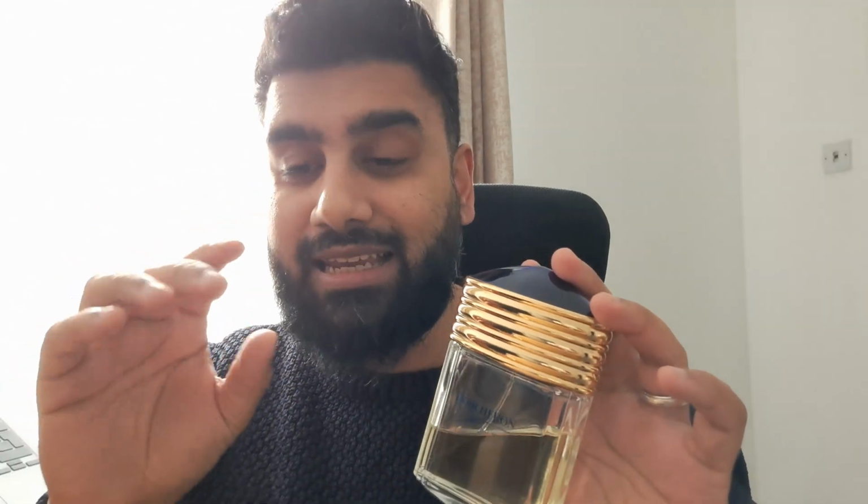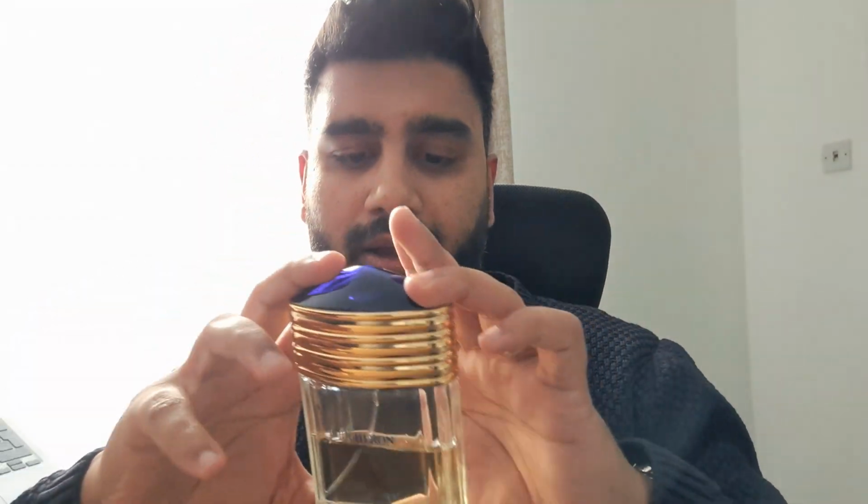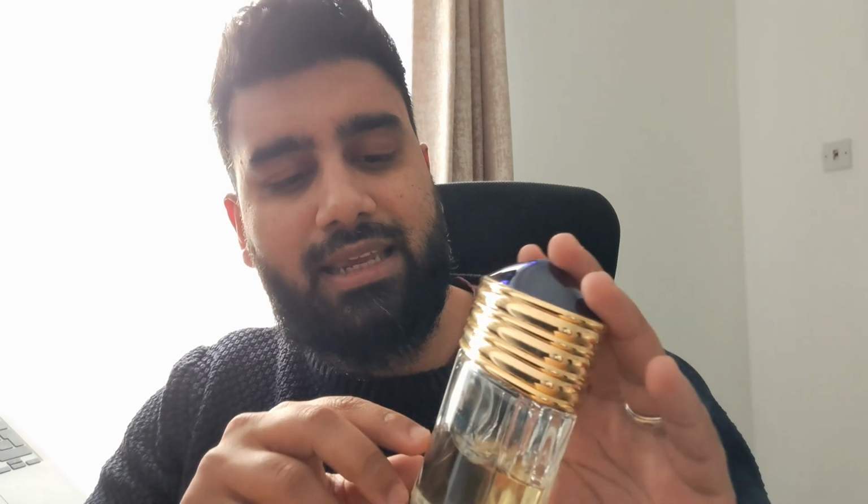This one again is super crisp, super clean citruses in the opening, and it has an aromatic sort of smell to it as well. It's fresh, citrusy and aromatic. For me, this one lasts on my skin around 5 hours. The initial 2 hours or so, the projection is quite good, but after that it sits a little bit closer to the skin. But again, when you wear this, you're going to smell nice and clean and fresh.